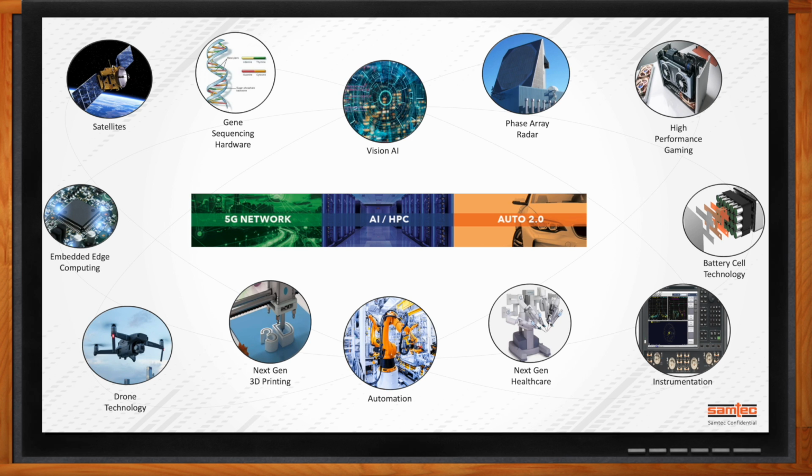That's also enabling remote applications when it comes to high performance in autonomous vehicles. Instrumentation and test and measurement needs to keep up with high-speed performance from a test capabilities. Next-gen healthcare, automation, the factory, and process automation. 3D printing is revolutionizing manufacturing, drone technology, and then server-grade performance at the edge of the computing network. So all of these applications and then some are driving the performance led by the catalysts that we talked about, 5G, AI/HPC, and automotive 2.0.